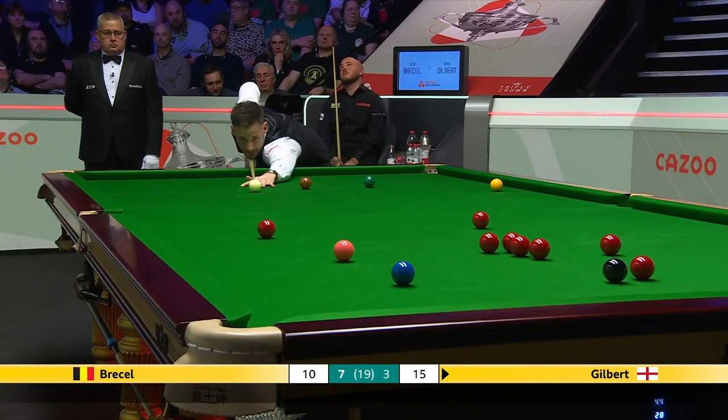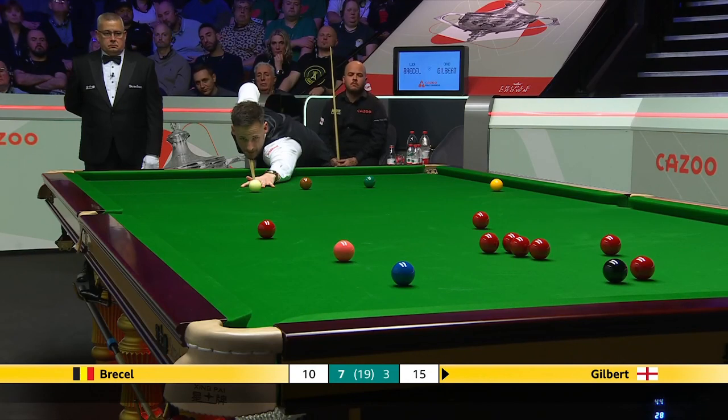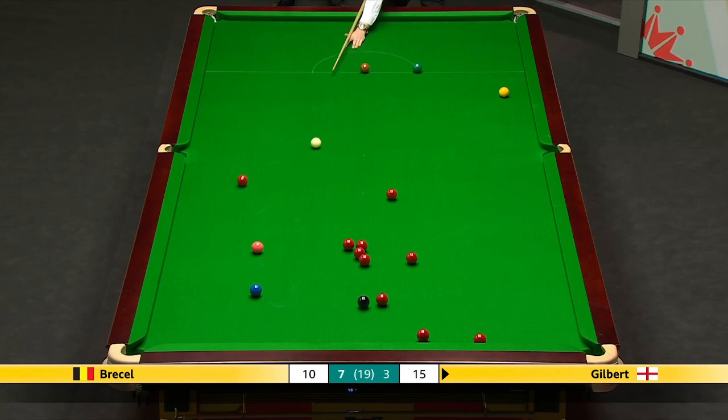Could screw the cue ball back, playing this one, back for green or brown. Oh, that's a lot of movement there. That wasn't good cueing at all from David Gilbert.